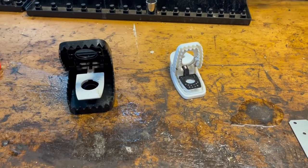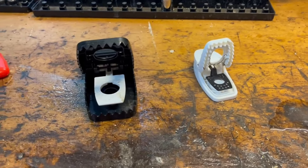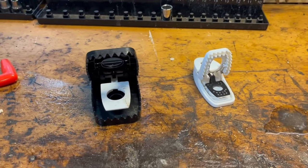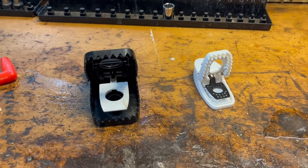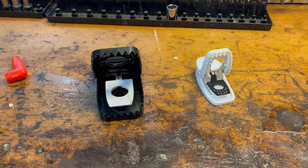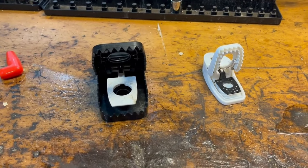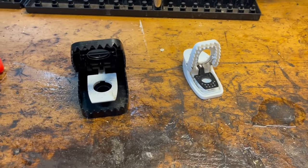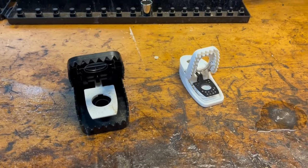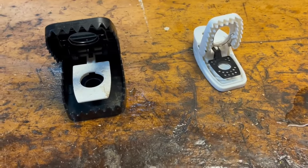Okay, folks, if you are a big animal lover, you can probably stop watching the rest of this video. But let's be honest, these things are rodents. So there were animals harmed and really killed in the making of this video. I'm not going to show you the dead ones because that's maybe unnecessary. But in any case, I wanted to show you the difference between these two traps.